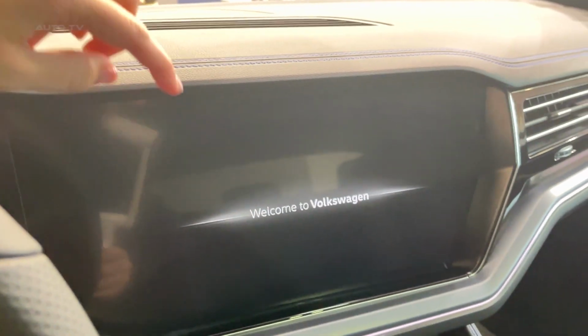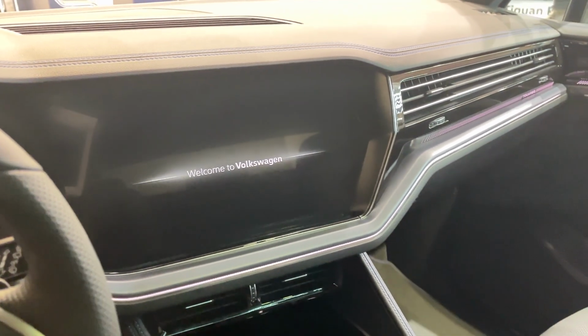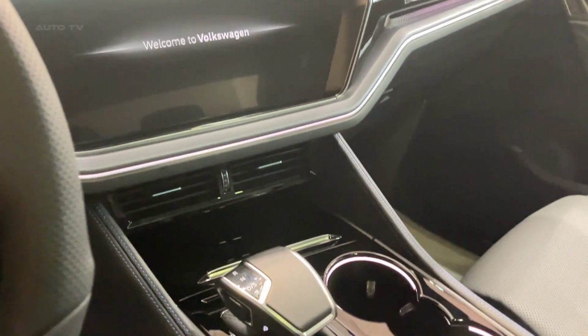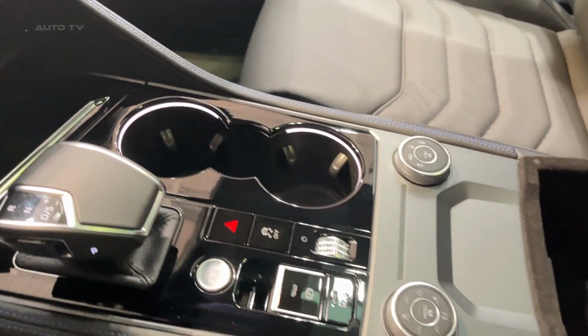The cabin itself is seriously spacious. 5 adults can stretch out in comfort, and there's a healthy 655 liters of cargo space in the back, though that's actually less than the standard Touareg, thanks to all those hybrid components taking up room.